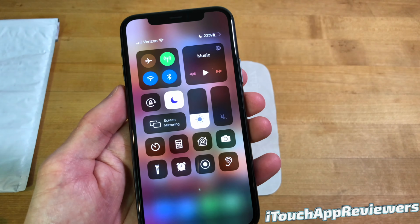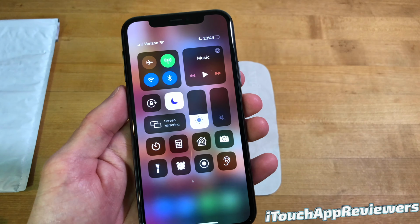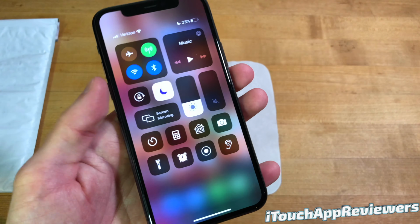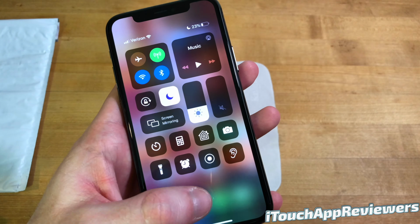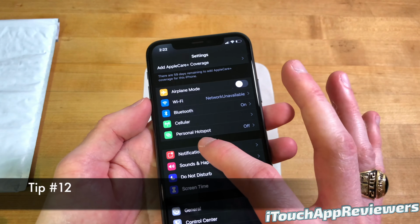I think people just keep their brightness up way too much and it just strains their eyes, and this is a much better approach. And of course, the brighter it is, the higher the risk of burn-in. Not that iPhones really have an issue with this, but just to stay on the safe side, lower is always better.